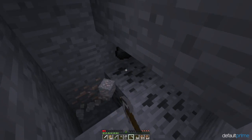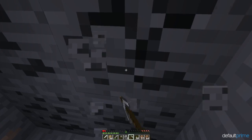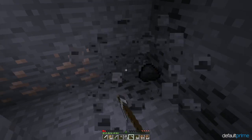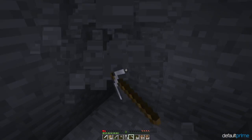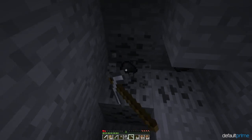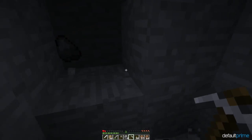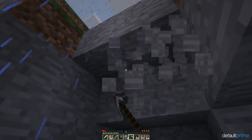Maybe this should have been our mine. Ho ho ho! That is awesome. Like, down? Yeah. Building down? No shit. Tons of coal. Not that much iron, but tons of coal. Good to have. Okay, now I just need to dig myself back out again.